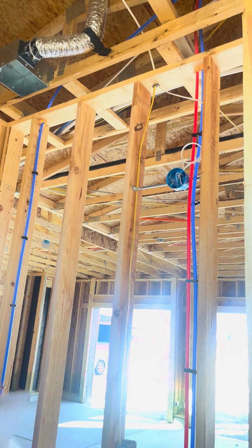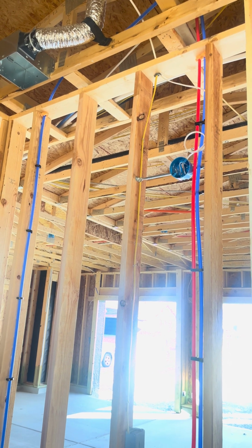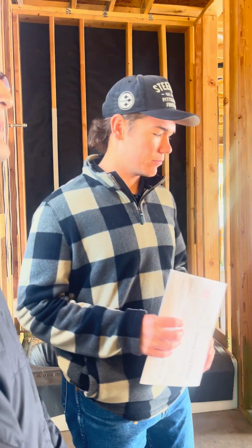That's the little brackets where they can slide it, and if they ever need to, they can change it out, and they have a smaller one that they can put in to make sure. Because if there's a certain stud in the way, they have a way to go around it.